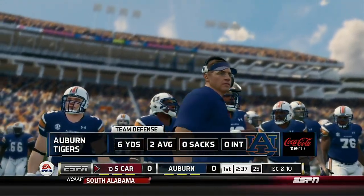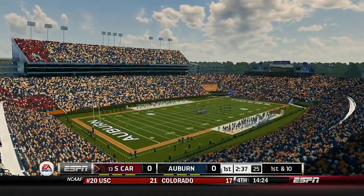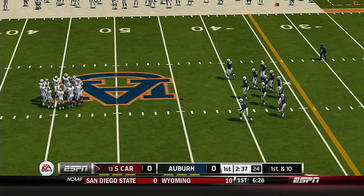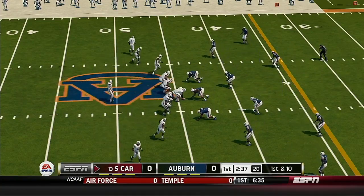And just listen to this crowd, Brad. I mean, you can practically feel the energy coming down from the crowd and how it's impacting these players. They've got to play with some focus and smarts here. They don't want to make a mistake and suddenly find themselves trailing.